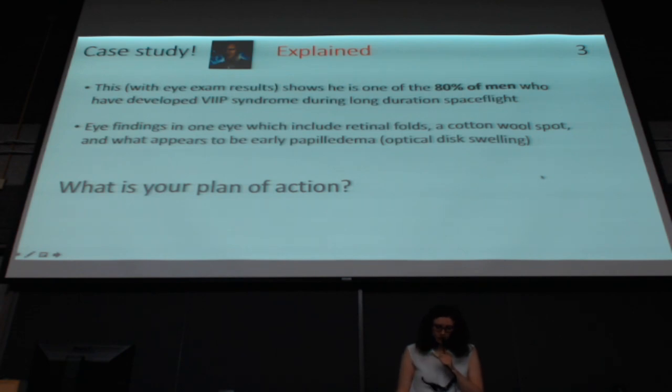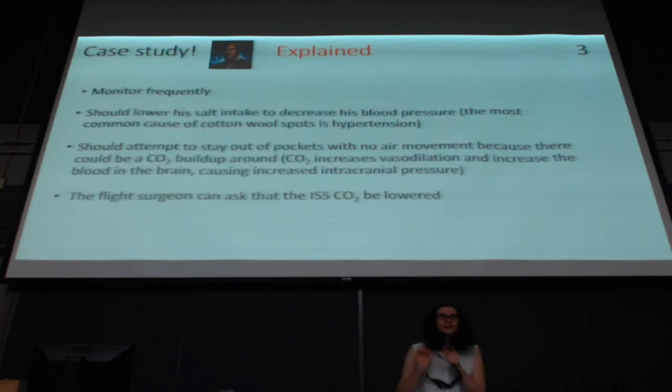I don't think we discussed what to do, so I'll just say what we should do. We should keep track of him frequently. We should lower his salt intake to decrease his blood pressure because some of the symptoms of this syndrome are going to be made worse by hypertension, so high blood pressure. And there should also be care taken that he's not in an area with the carbon dioxide buildup because that'll increase the symptoms as well.